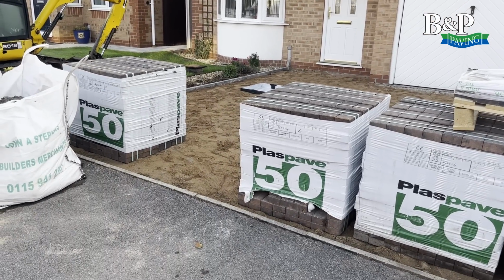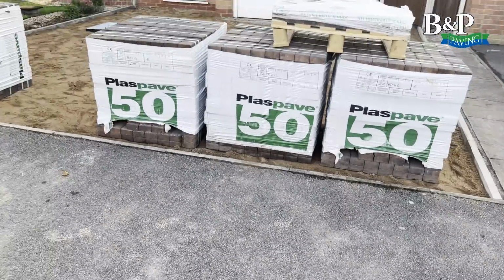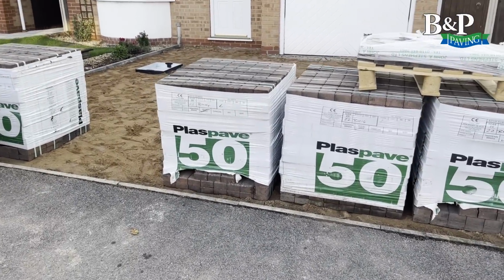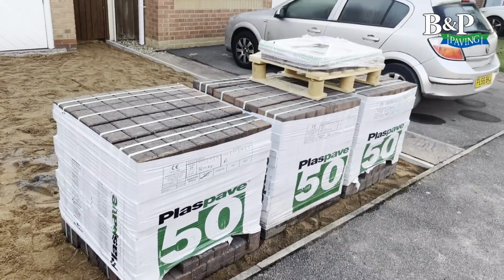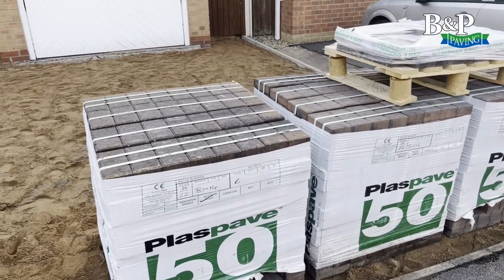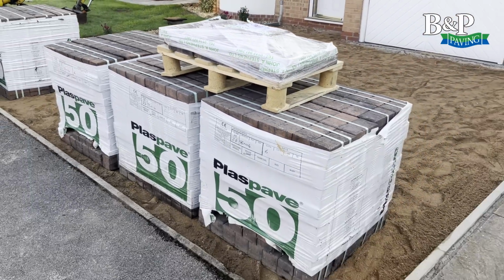So we've had to make a call back to the builders merchants, who very kindly are going to come and lift them off shortly and put them back on the pavement for us. Otherwise, obviously, they're going to obstruct us screeding and laying. So yeah, it's not going our way this week, but we'll still get done on time. We've got till Friday, it's Wednesday morning.